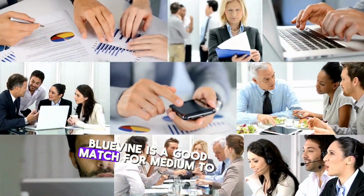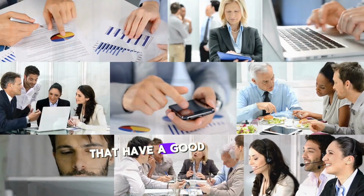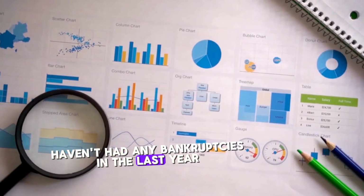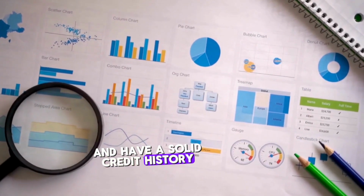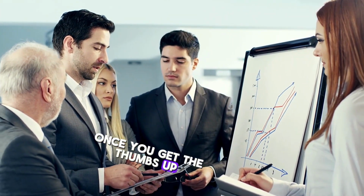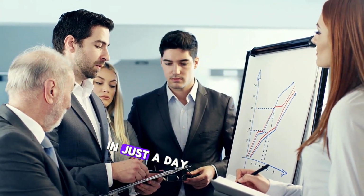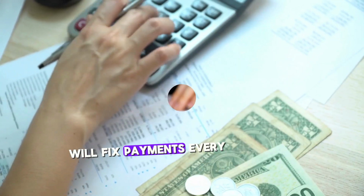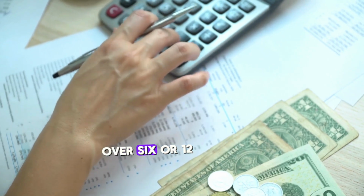Bluevine is a good match for medium to big businesses that have a good amount of cash coming in regularly, haven't had any bankruptcies in the last year, and have a solid credit history. Once you get the thumbs up, you could have the funds in your account in just a day. Then, you can choose to pay back what you borrowed with fixed payments every week or month, over 6 or 12 months.